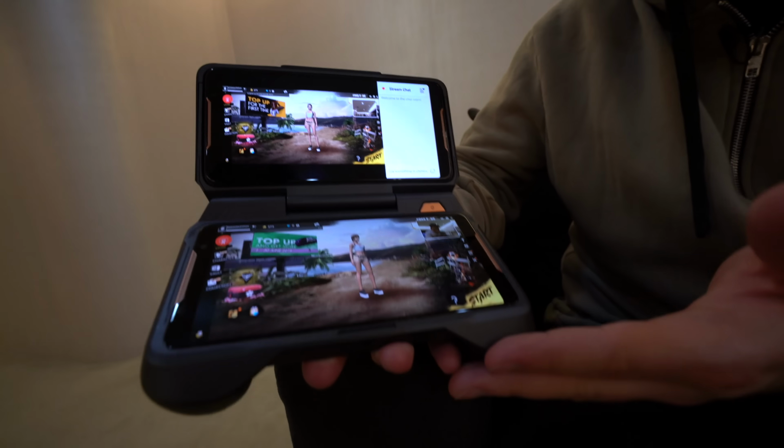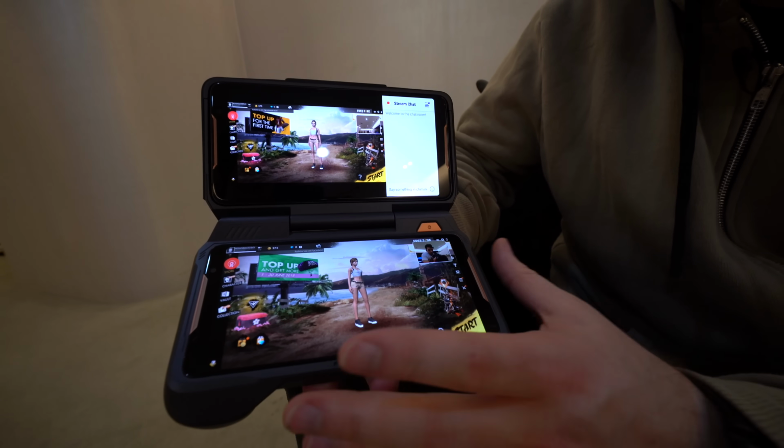And again, because this thing can increase performance, the phone won't need to throttle its performance if it can stay cooler. This is the insanity. This is not something I ever expected to see. This screen on the bottom and the physical kind of contraption, it's a controller.